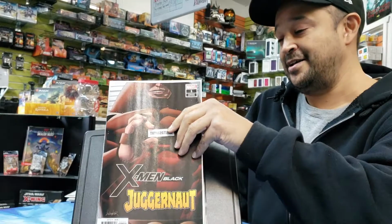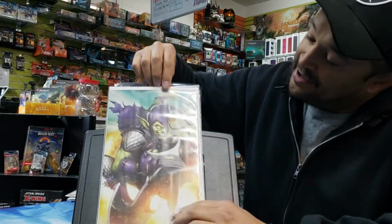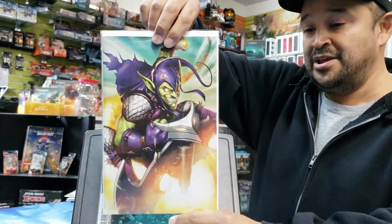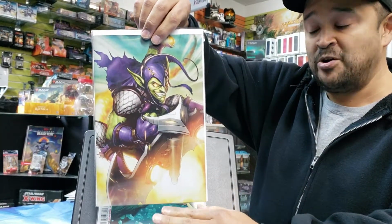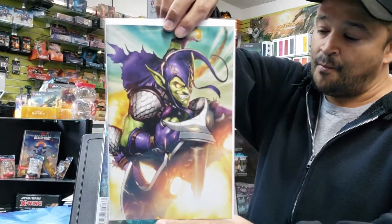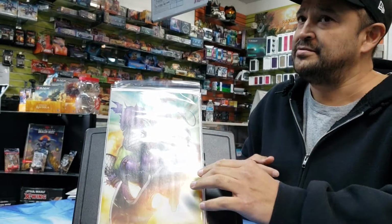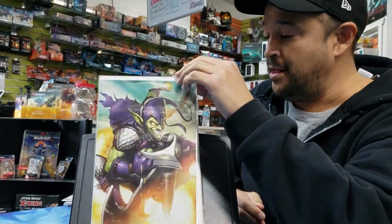But from this point on, it's going to be nothing but goodness. Yay! And speaking of goodness, we got the Green Goblin. So this week was a short week as far as picking up books. So we got, I want to say this is number 8. Yeah, I think this is number 8.